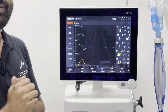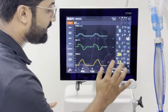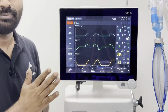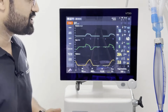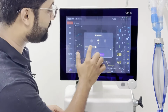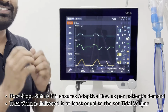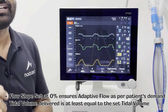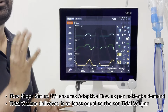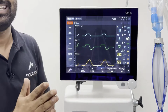Now, one of the unique things which we have in all the volume control modes of V730i is the feature called flow slope. For example, if you have a patient who is sedated and your set tidal volume requirement is somewhere around 400 ml, but the patient is now coming out of sedation and the volume requirement has increased, to prevent desaturation, you have a feature called flow slope, where when you make the flow slope as 0, the machine starts to sense what is the actual requirement of the patient and ensures that the patient requirement is sufficiently catered. At the same time, the machine also ensures that the set minimum minute volume is guaranteed to the patient, so that even if the person again goes back to the sedation stage, the patient is getting the right tidal volume.